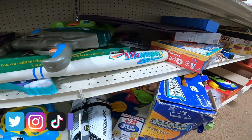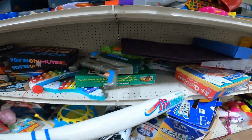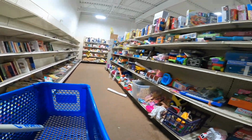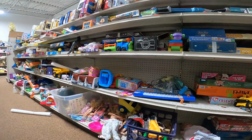I have moved on, though, to a new Goodwill. I see this Thumper Worth wooden baseball bat, and I'm like, $2.99? That's got to be worth picking up. Look how clean that is. I put that in the cart. I look it up. I couldn't really find any comps, but I still think it's worth picking up at $2.99. There's going to be some money to be made on it.